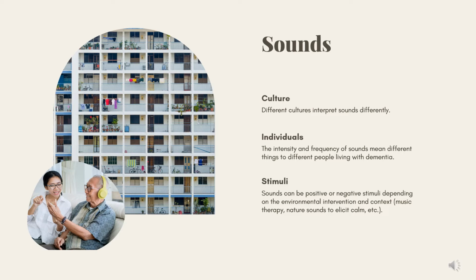Our environments should be designed to provide a range of auditory stimuli because everyone is different. Auditory stimuli sounds can be positive and negative depending on the environmental intervention and the context.